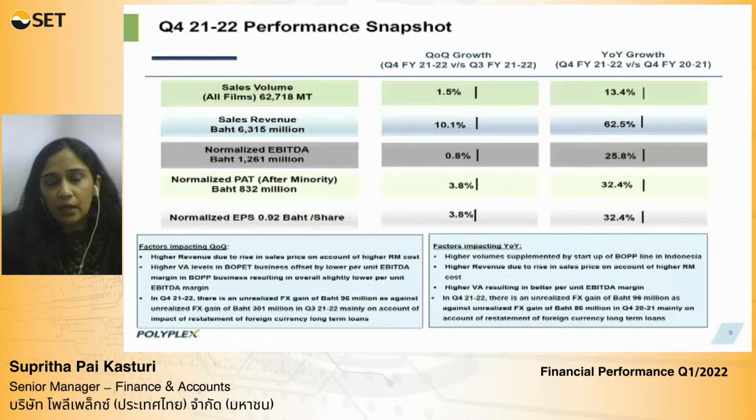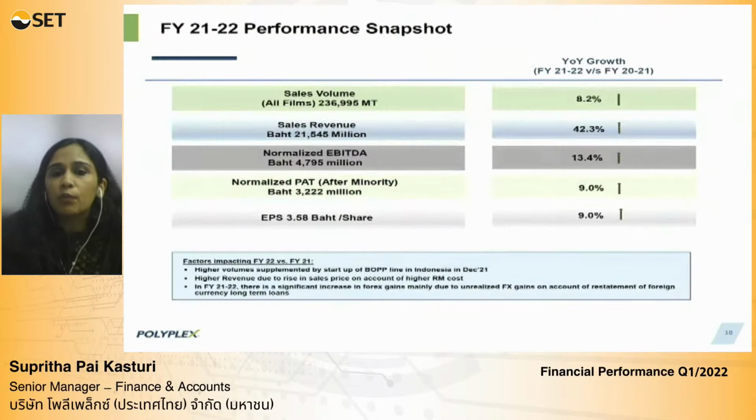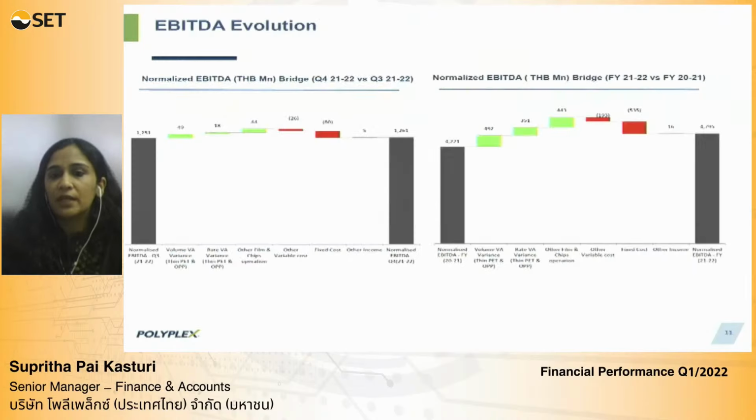Moving on to the EBITDA evolution or the EBITDA bridge chart compared to the previous period, you would be able to appreciate that the growth is not just on account of volume. We have a positive volume variance and also a positive VA rate variance. And both of these have been possible due to the various expansions that we have had in multiple locations, and also our efforts on enhancing our product portfolio, especially the specialty portfolio.